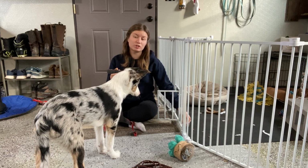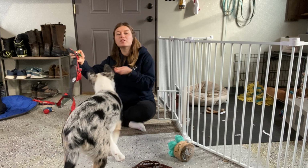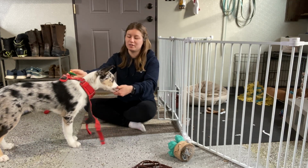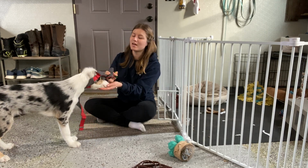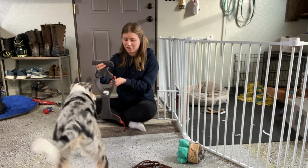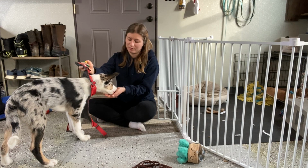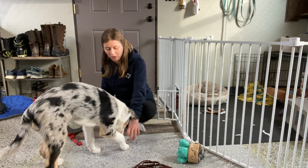So you guys can see how I'm strategically using my hand placement to help lure him through. But notice that I'm not doing this. I'm not teasing him, trying to get him through. I am actually feeding him as he goes through. So he's just getting a lot more rewards per second than if I was trying to lure him through. I'm also making sure that if he just touches it, he gets a treat. Making sure that it's easy enough for him to feel nice and comfortable. And he's getting lots of treats for that uncomfortable sensation of having a harness put on over his head.